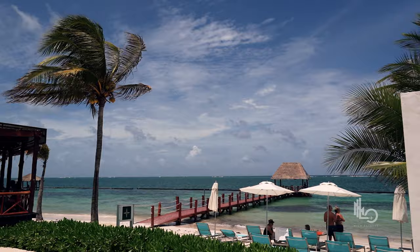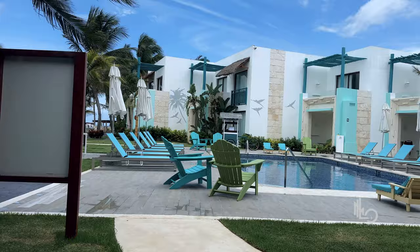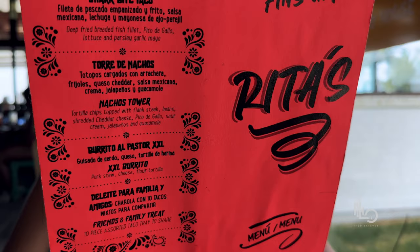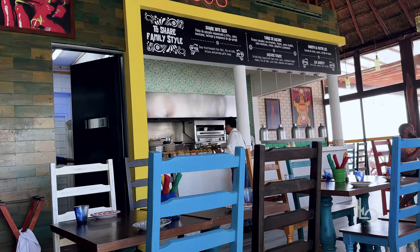Welcome to Rita's Taco House here at Margaritaville Riviera Cancun. This is my favorite restaurant just because their entire menu is Mexican food, and I love Mexican food, but it's also one of the favorites for a lot of other guests.